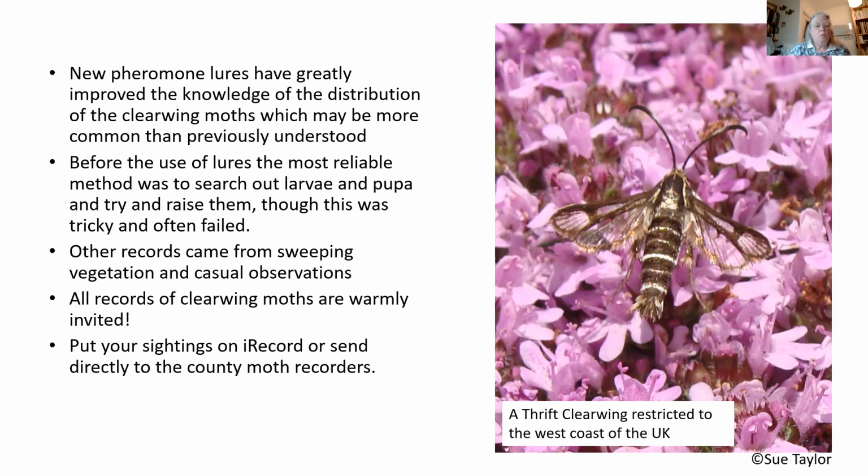So please, all records of Clearwing moths are warmly invited. And if you do see a Clearwing moth, put your sightings onto iRecord or send directly to your county moth recorder, preferably with a photograph, and keep in mind what vegetation is around because that can be a strong indicator of what species you may have. So that's a thrift Clearwing that you can see there, which we do not get in this area, but pretty little moth.